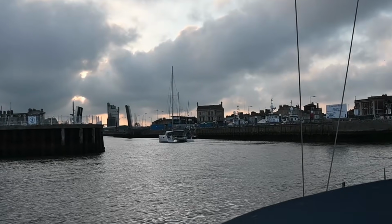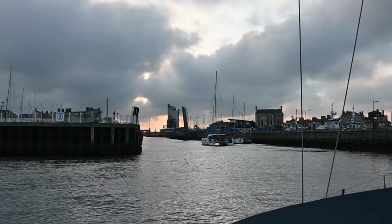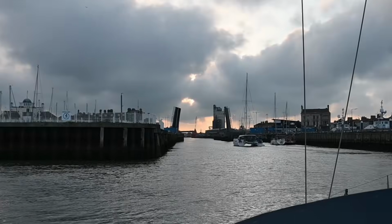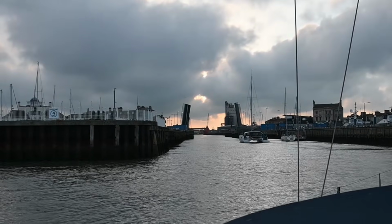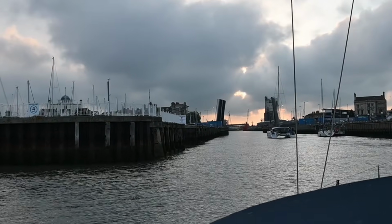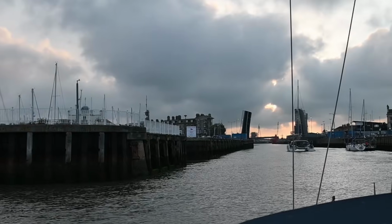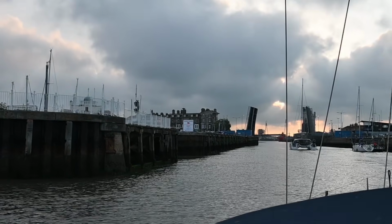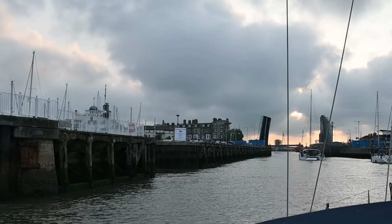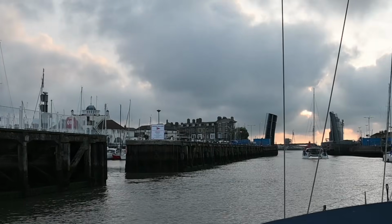Harbour control has just radioed us. The bridge is up. You can see the lifting bridge on either side is raised. There is a catamaran going in before us. Then we're going through, and then there's a couple of boats on the right rafted together. They're going to follow us through at the end. There we go. Final run up to find our berth. We're going to Lowestoft Haven Marina. We've been allocated a berth, B1, so that'll be our home for tonight. This has turned out really well.